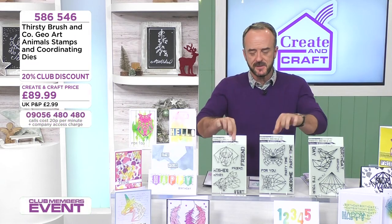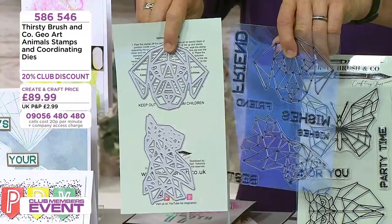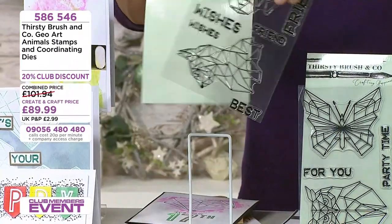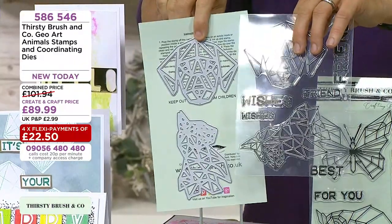We've got stamps and dies. Oh, and I keep doing that, don't I? Stamps and dies that all go together. There you go. It's because I think that's stuck to that side, and it's not, is it? I think I can just turn it around, but I can't. So you can see they are perfectly sized to go together.